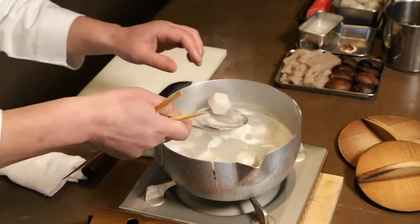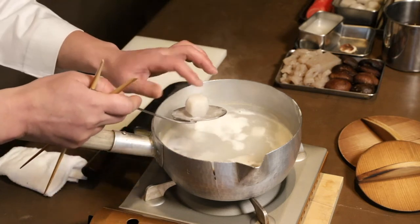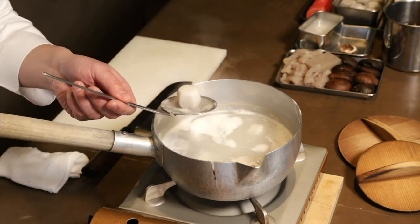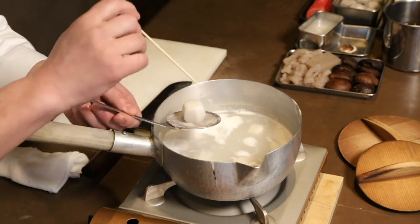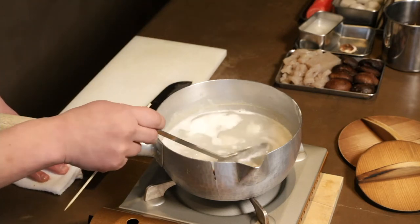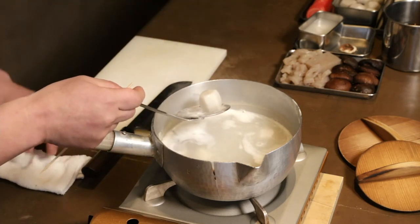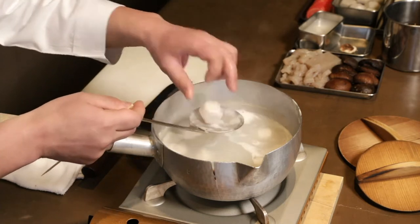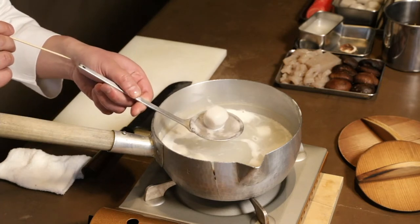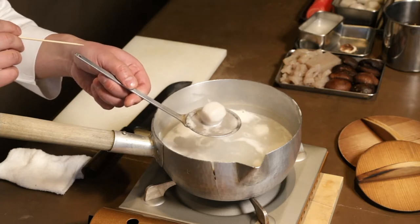You start from cold water, and if you boil it too vigorously it will fall apart, so simmer it gently. It's been about 15 to 20 minutes now. I think it's soft enough, so I'll use a skewer to check.